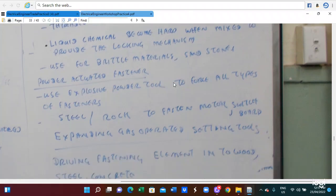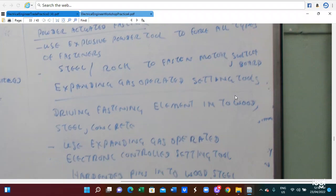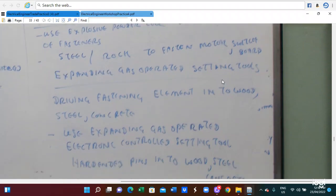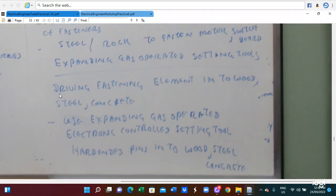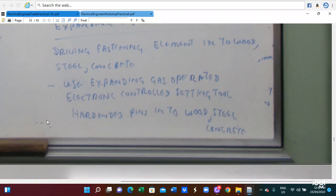We also utilize the powder-activated fasteners. We use explosive powder to force all types of fasteners. They are utilized for fastening steel and rock to mortar on the switchboard. They also utilize expanding gas operators. In this case, we use driving fastening elements into the wall, steel, plastic and concrete. We also use hardening pins into the wall, steel and concrete.